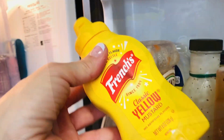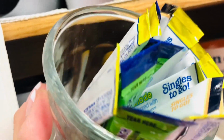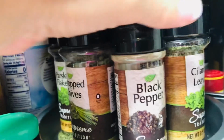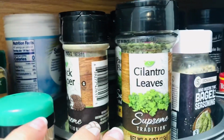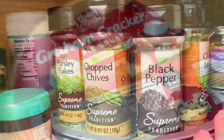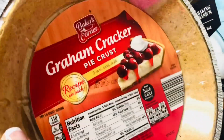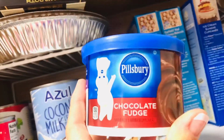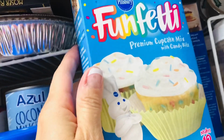As you can see from this ketchup being almost empty, we use Dollar Tree condiments a lot, as well as the little packets for drink mixes. My favorite is the lemonade and pink lemonade. I purchase my spices almost exclusively from Dollar Tree because at this price, I can afford to replace them when they expire. My husband's favorite dessert is a cream cheese pie that calls for this graham cracker crust, so I make sure and keep some of those as well as Dollar Tree cake mixes and icing on hand.